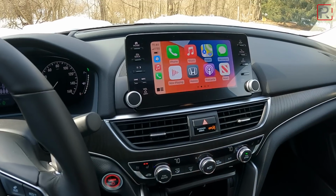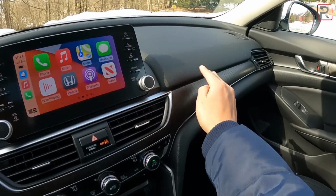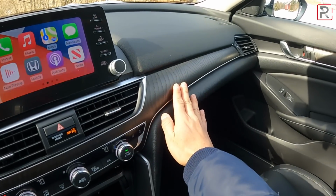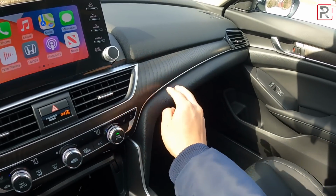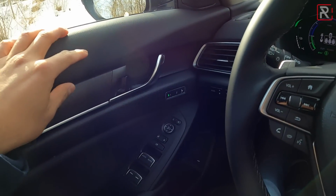Even Toyota upgraded to a 9-inch display. In terms of the materials over here, you can see this is a soft touch injection molded plastic. This wood tries to look real, but it's fake. When you touch it, it's very smooth. This is hard touch plastic down here. And then the door panels, you can see, are soft touch injection molded plastic.